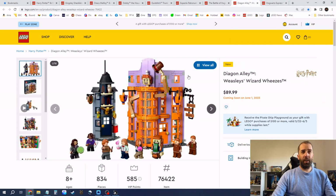Next up we have Diagon Alley Weasley's Wizard Wheezes, and this set costs £85, $90 or €95. In this set you get 834 pieces. So I like this set. A lot of people I see it getting quite a lot of criticism. Some people like it, some people don't. I think it's good. I think it's really good.